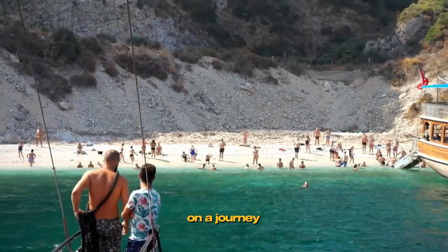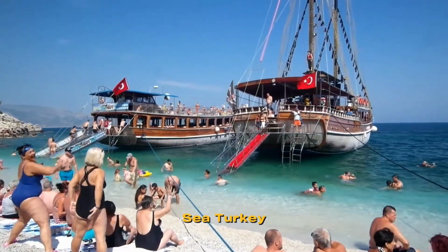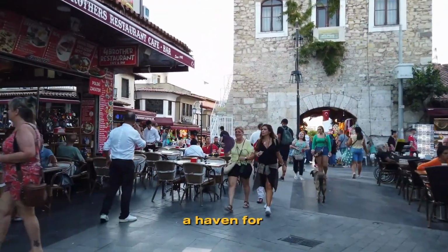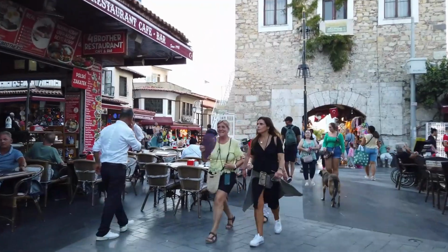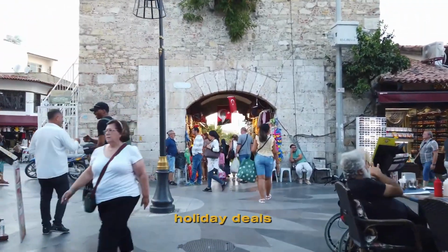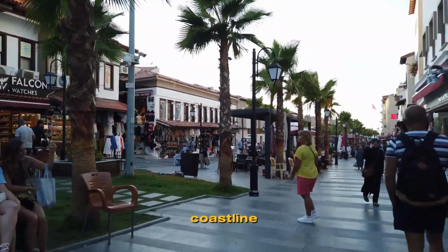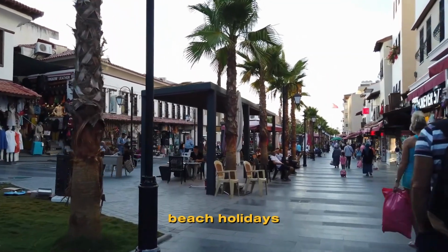Today, we're taking you on a journey to the stunning coastal town of Kusadasi, Turkey. Kusadasi is the most popular cruise ship port on the Turkish Aegean coast, offering a haven for sun, sea, and fun-filled vacations. This harbor town is famous for its affordable package holiday deals, shopping, and vibrant entertainment scene. The resorts along the coastline are some of the best places in Turkey for budget-friendly beach holidays.